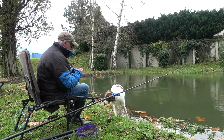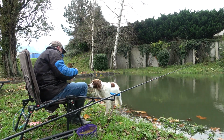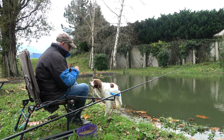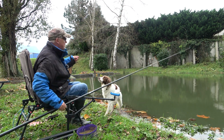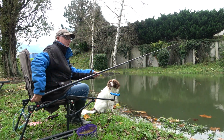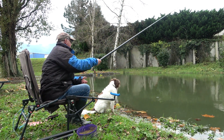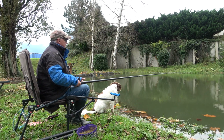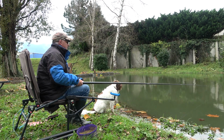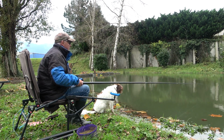We're using about a 6 pound bottom, just in case, because... oh no, I think this is 4 pound bottom, 6 pound main line, and that's purely because we don't know what's in here, and because there's lots of little carp, you would assume, but it's not impossible that you could catch a bigger one. So I think it's probably prudent just to have that little bit extra strength in the line, and as you see, it doesn't really put the fish off.